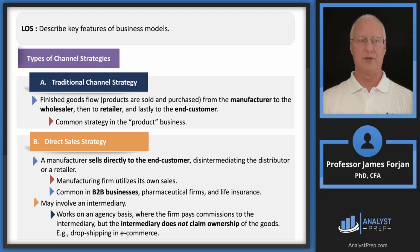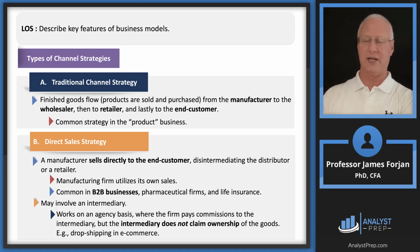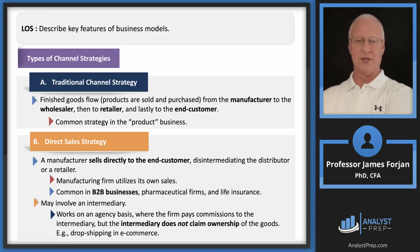All right, how about types of channel strategies? So we can have a traditional strategy where we do something here inside of our factory, then we sell it to somebody else, and they might do something with it, but they might just house it in a big warehouse, and so different retailers can come in, and then those retailers go put it on their shelves, and then somebody goes and buys it. This is a common strategy for things like Johnson & Johnson baby shampoo. Now, I have to put this in parentheses here.